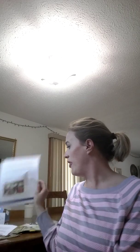So I always have a newsletter with the month on it and all that, and then I include a brochure of our warmer of the month that I get with the Scent of the Month and Warmer of the Month kit, just so they can check out the warmer and the Scent of the Month.